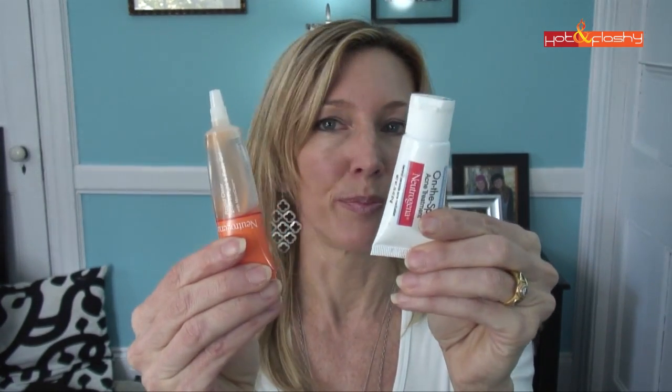Step 2 that I wanted to talk about is how you treat a pimple once it starts coming to the surface. All right, so like this one over here is just a little baby one that started yesterday. So normally what I would have done in the olden days is I would have run to the cabinet and pulled out one of these products.